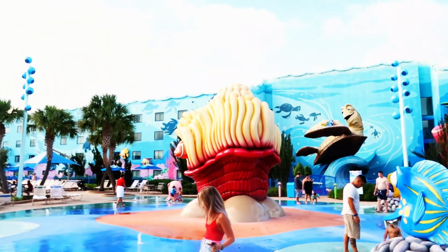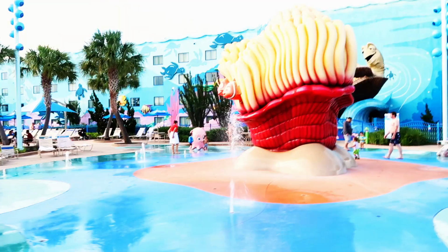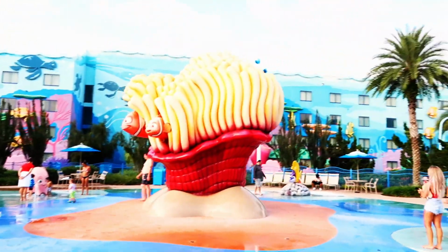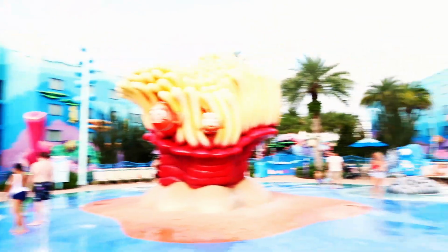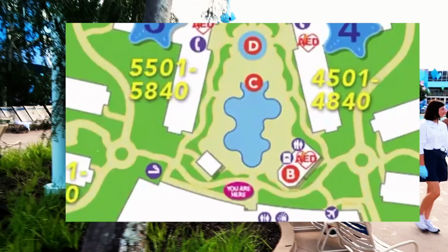And then if we turn around directly from Mr. Ray, you enter into the kiddie pool area, which is like a little splash pad with coral. And you've got all the fun little characters from school, and Marlin and Nemo sticking their heads out of the coral. How cute is that?